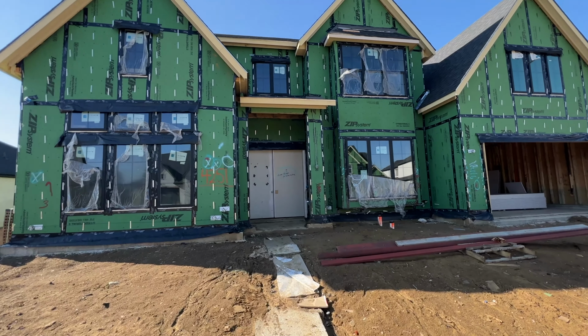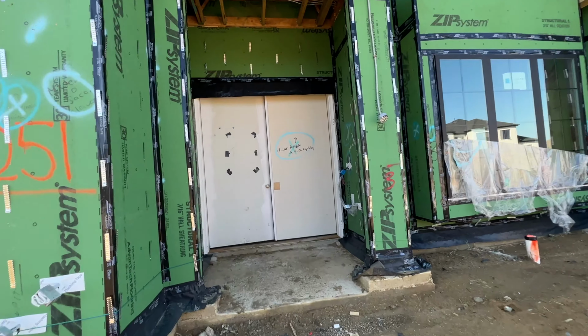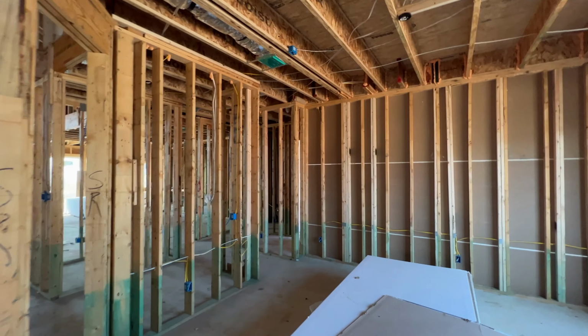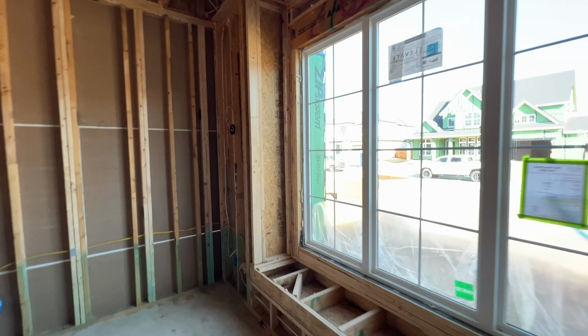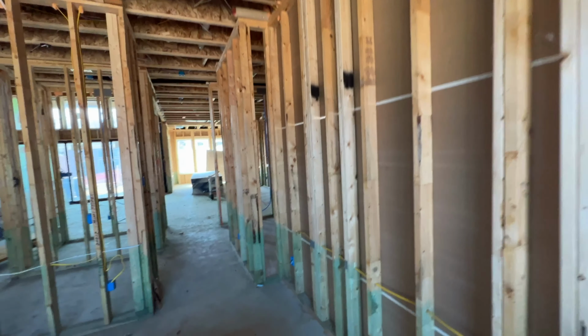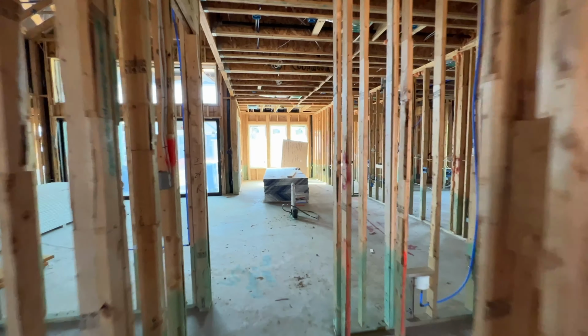So it's going to be noisy today. There's a gentleman inside doing some work, but we're going to go in and just look around. All right. Got all the drywall placed. The drop's been done for that. Got all the insulated foam in. We are waiting for the insulation to get put in.